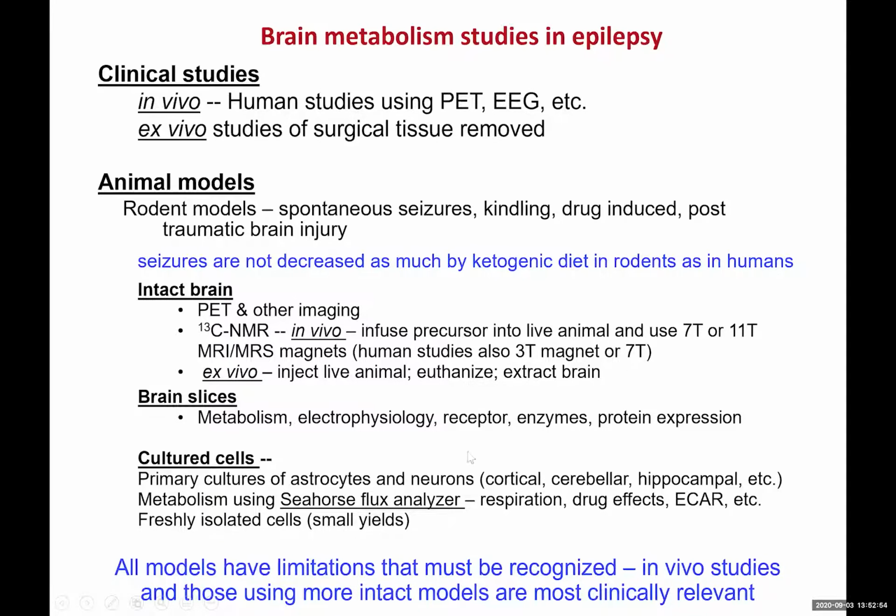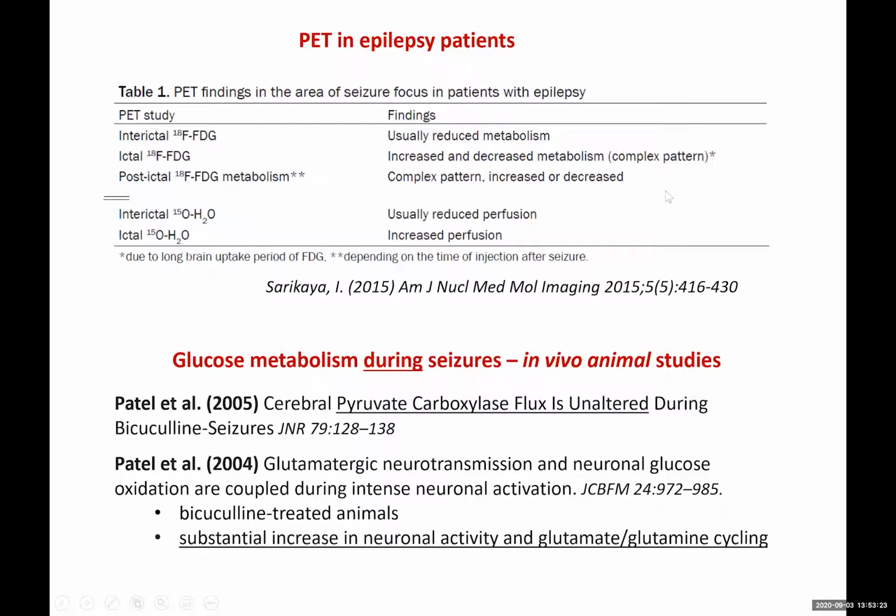Brain slice studies are important because you can do electrophysiology, which you cannot do on these other models. And cultured cells are less useful. However, some studies with Seahorse flux analyzer, respiration and acidification, can be valuable. It's important to recognize that all models have limitations, and in vivo studies and those using more intact models are the most clinically relevant.